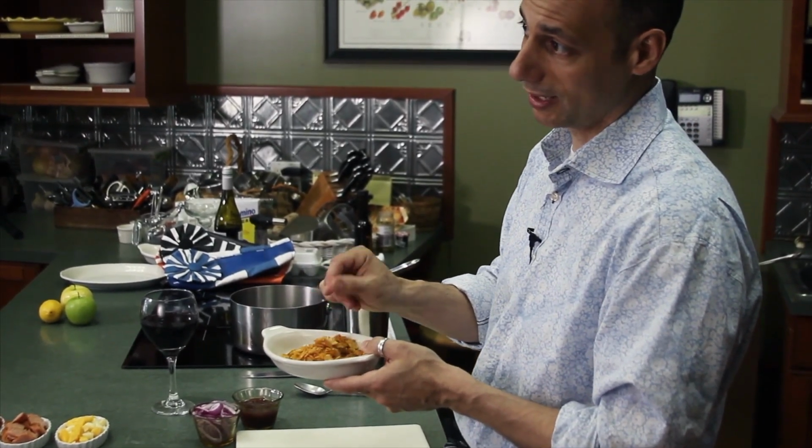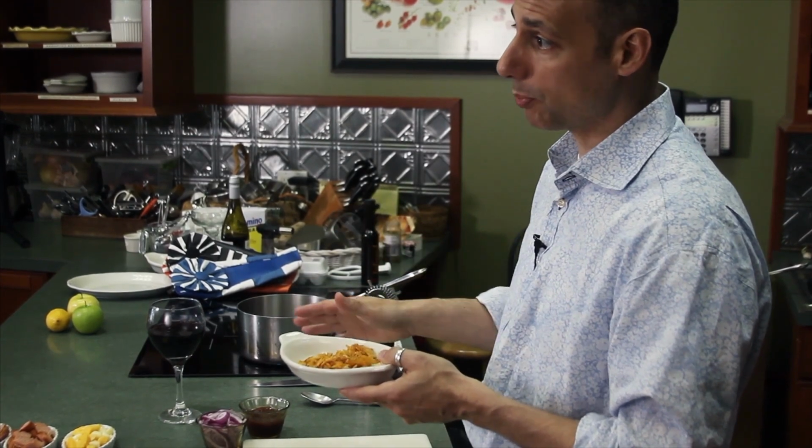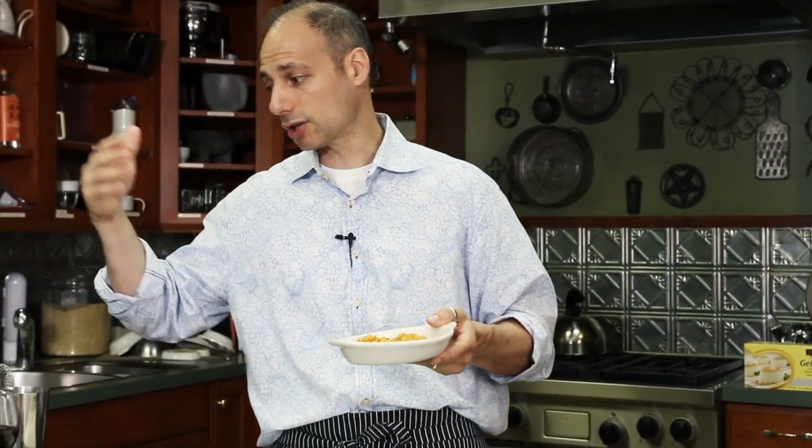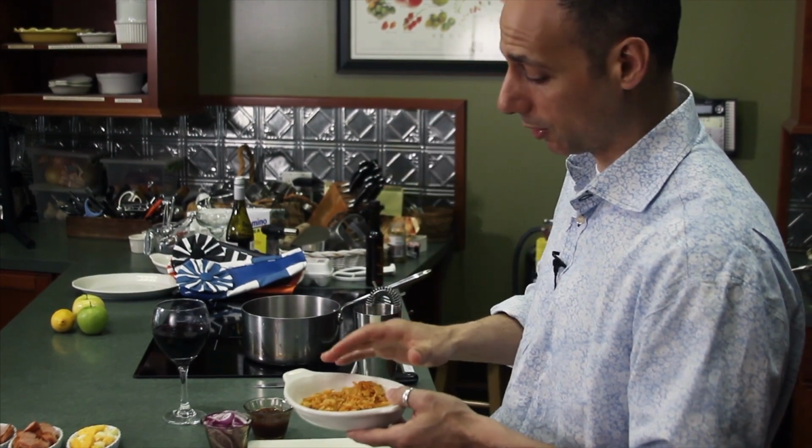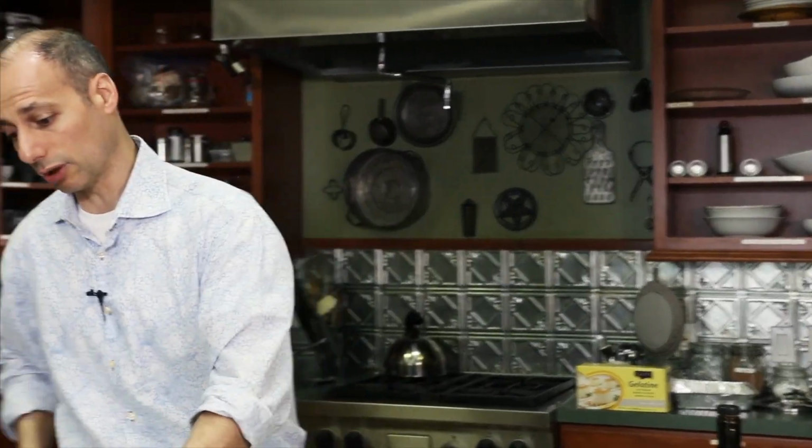Barbecued potato chips. You could laugh, but once you put them in there, you're not going to believe the flavor. You could go through the extreme of slicing your own potatoes and pretending you're a 5-star chef and frying them up and everything else, but I'm going to keep it real with you and just get a bag of barbecue potato chips, and you're going to see this dish really explode. So it has all the flavorings in there that you need.